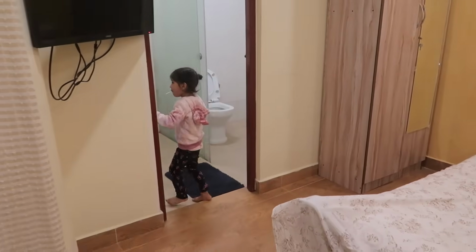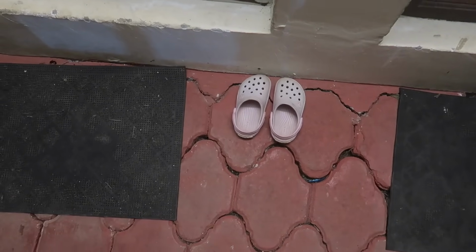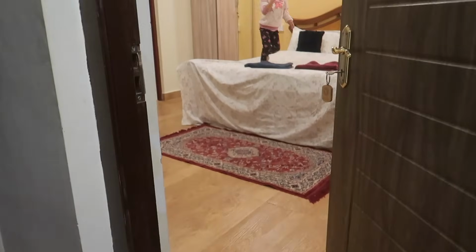Nice na Mimi. Is it nice? Pumasok si Mishka sa loob. Tingnan nyo guys yung sapatos na iniwan din dito. Midjas lang niya. My little girl.